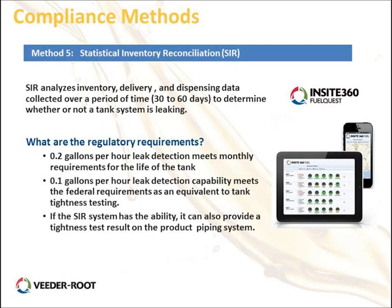The requirement is also 0.1 gallon per hour leak detection, which is going to meet the federal requirement as an equivalent to a tank tightness test. And if the SIR system has the ability, it can also provide tightness test results for your product piping systems. There are services out there, if you're not aware of it, that can be utilized for SIR. Typical SIR applications are going to be locations that are large throughput sites that have no quiet time, they're not shut down, and they exceed the third-party thresholds for static leak detection or continuous leak detection. SIR is a possible method for that type of leak detection.